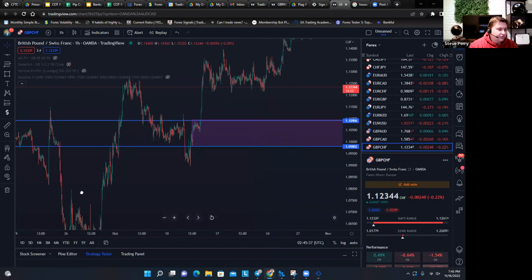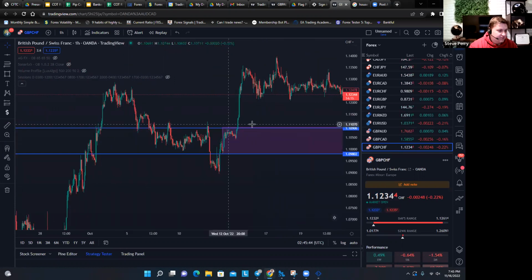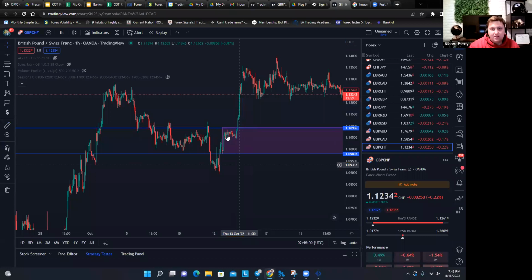It's because before this move happened, I came back here and I saw here's the structure, here's the resistance. It came down here, came back up. Whatever happened in this little mechanism is what caused that big 300 pip move. You've got to pay attention to this kind of stuff. If you do, it's the difference between making thousands and thousands of dollars or losing lots of money, right?